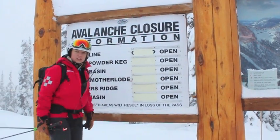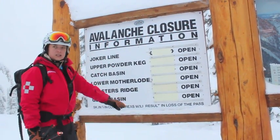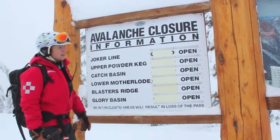We're going up on the ridge to check what the winds are doing and see how our start zones are being loaded. So something to keep an eye on as you're skiing around.